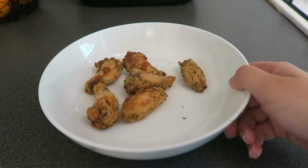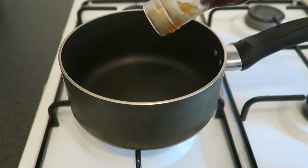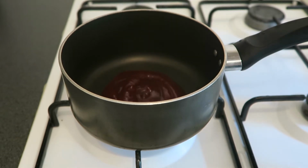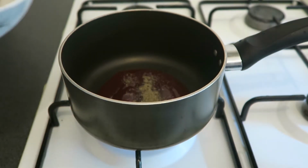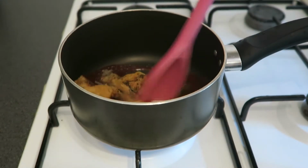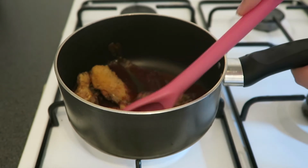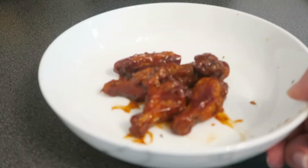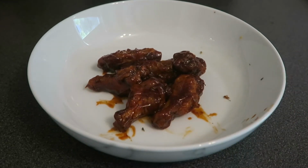Take it out, and then in a saucepan you put some sauce, whatever sauce you want. So either I usually make barbecue sauce or buffalo wing sauce. Dump the wings in there, stir, let the sauce get into those wings. I usually stir it for about 5 minutes. Just do that. And there you go. You got some chicken wings, not fried. There's no oil whatsoever. It's so much healthier. Honestly, try this recipe. It's one of my favorites.